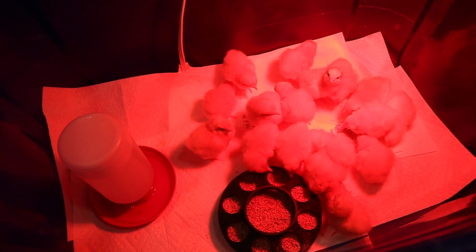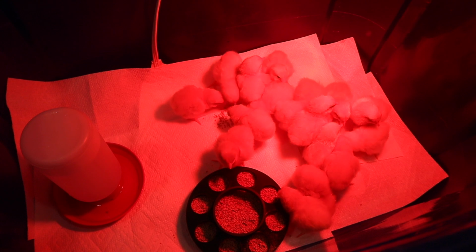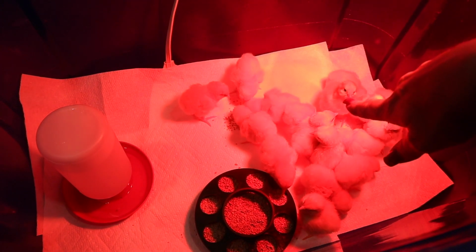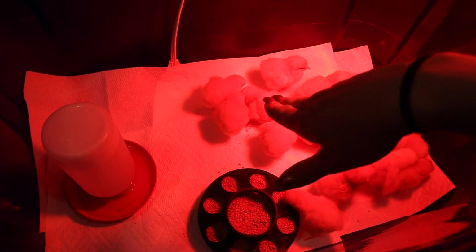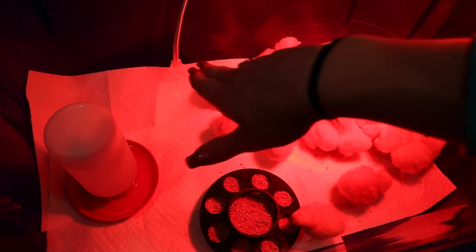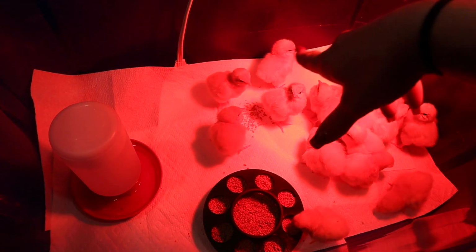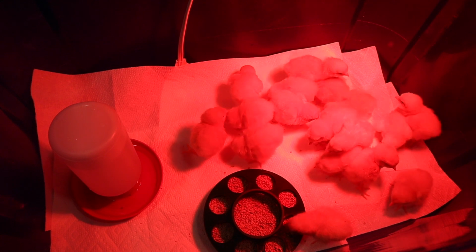I have the heat lamp set up. Initially I have it set up at about 100 degrees. They also have a heating pad over here, so they have a temperature range of about 95 to 100 in here, and then this is cooler on this side. But the first week they'll spend most of their time in the warm area, but it's good to have options.